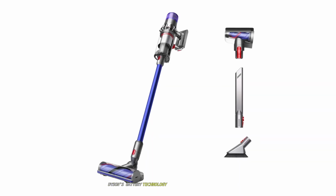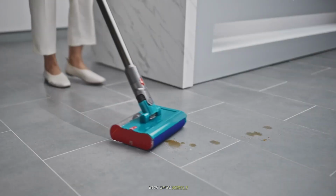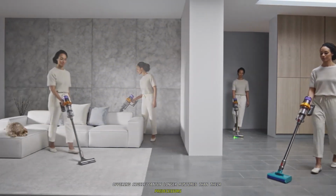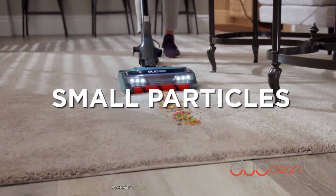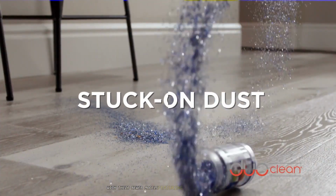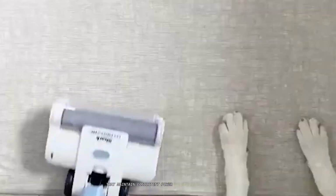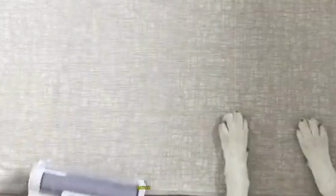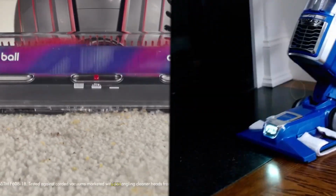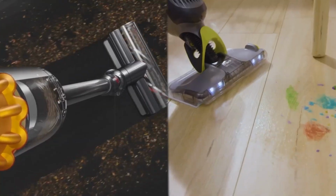Dyson's battery technology has improved substantially over generations, with newer models offering significantly longer runtimes than their predecessors. Similarly, Shark has invested in battery technology, with their newer models featuring lithium-ion batteries that maintain consistent power throughout the discharge cycle rather than gradually fading. Charging times are comparable between brands, with most models requiring 3 to 4 hours for a full charge.